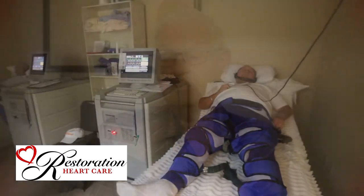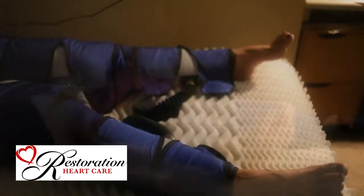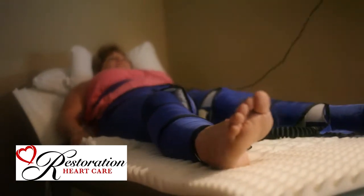Most wonderful thing I believe medically they've come out with other than surgery. The first time, I was really tired afterward because my body just wasn't used to that much blood flowing the way it's supposed to.